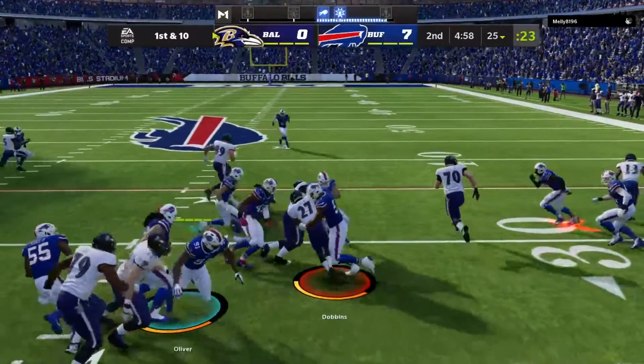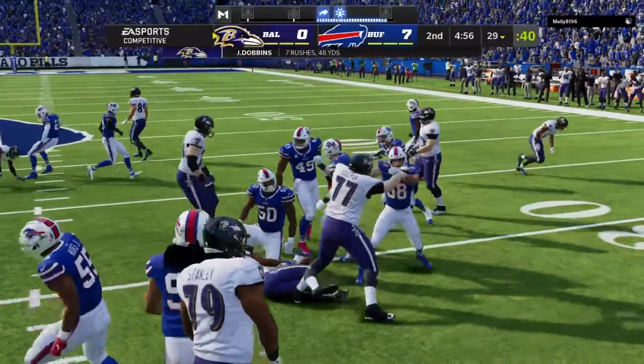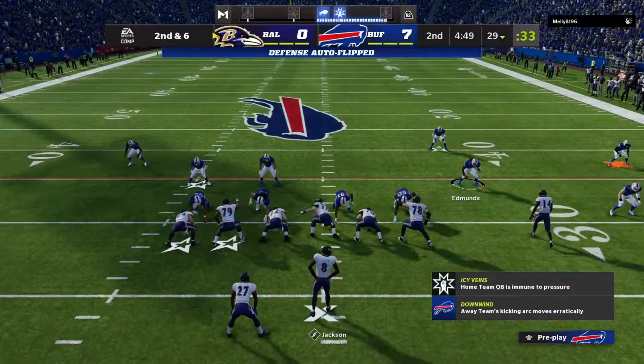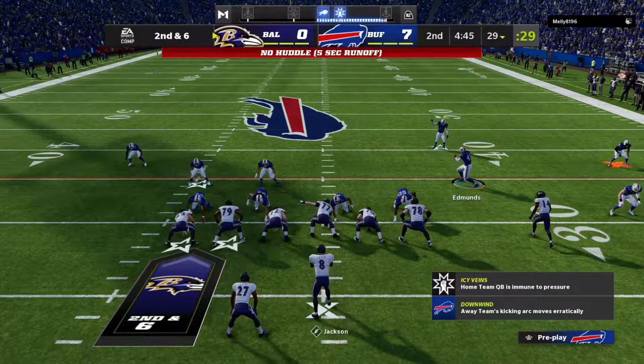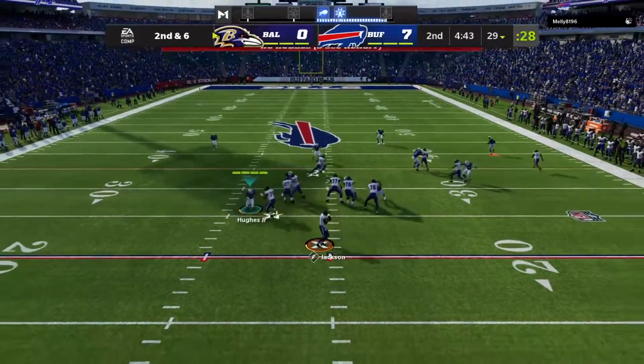Option play, and they'll hand to Dobbins. And he'll maneuver his way forward for about 4. 2nd and 6. The run got 4. Now they deal with a 2nd and 6. Jackson.